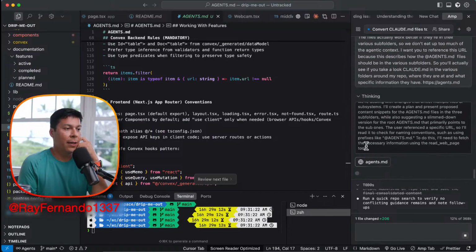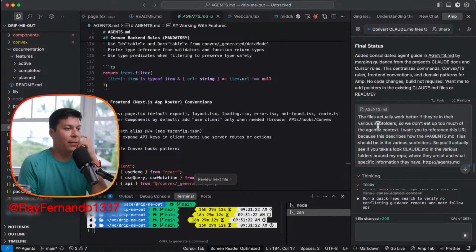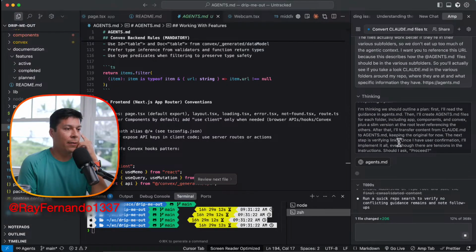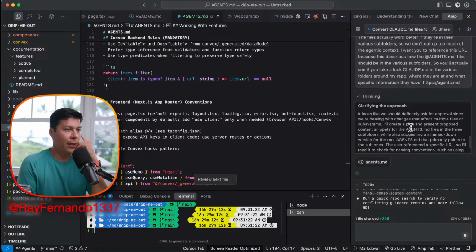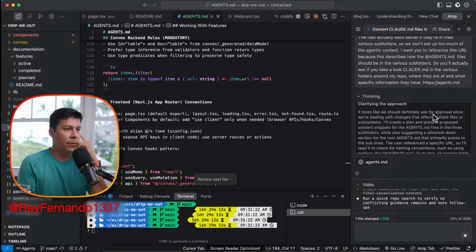So it's thinking, and I want to see what it's doing. So proposing a plan, planning the implementation. I should fetch this. Okay. Clarifying the approach.